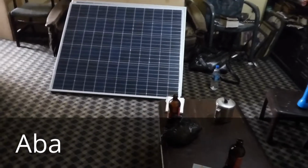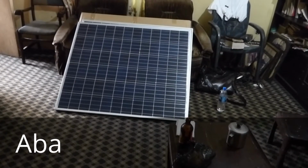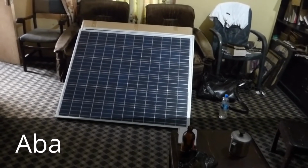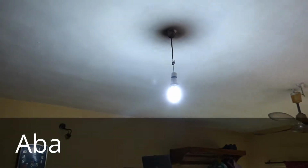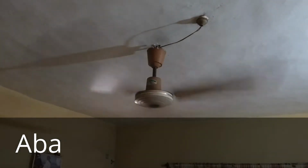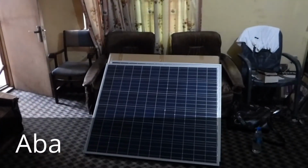So we're running on batteries at Mr. Omenihu Wampa's house. And the first thing we made them do was change their old light bulbs from these to compact fluorescent light bulbs. As you can see, the fan is running. Okay, this is our smallest system. We're waiting to install the panels. And this is Mr. Wampa, the new proud owner of our system.